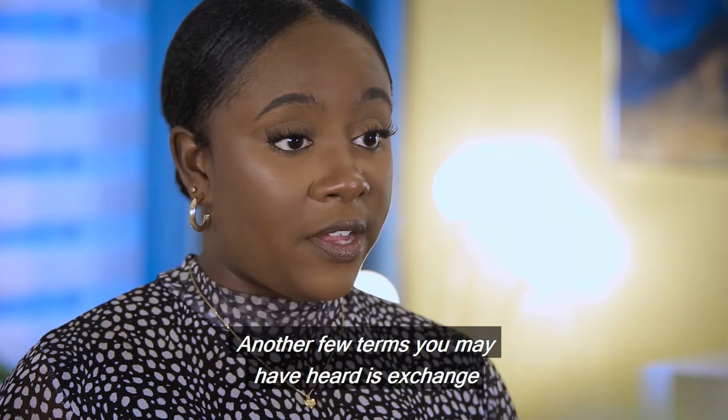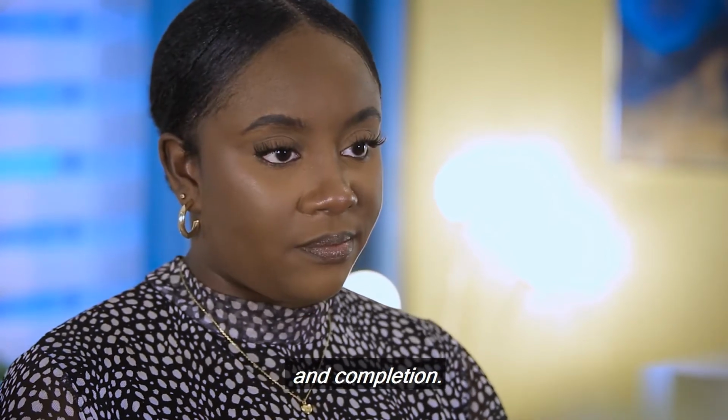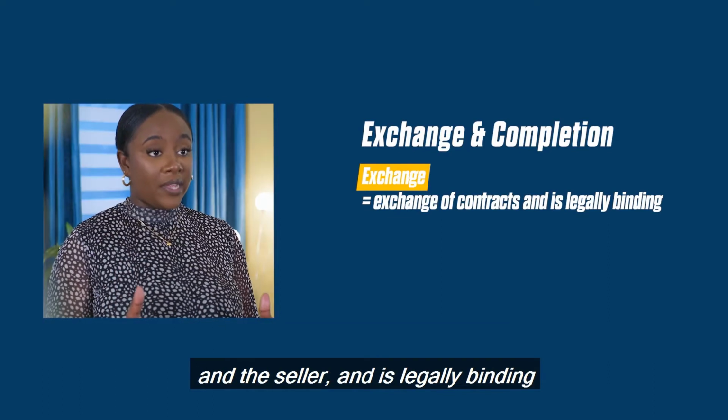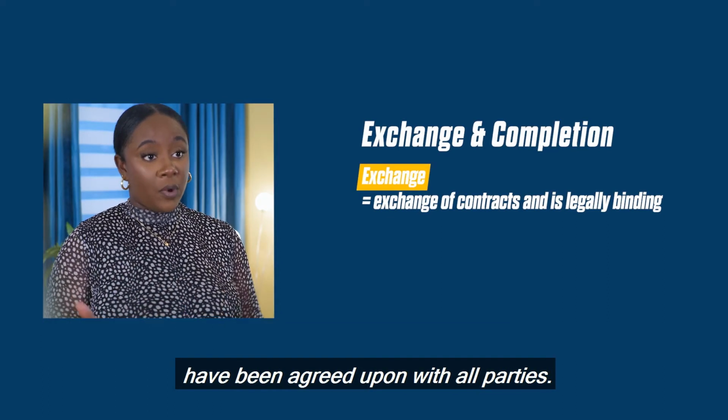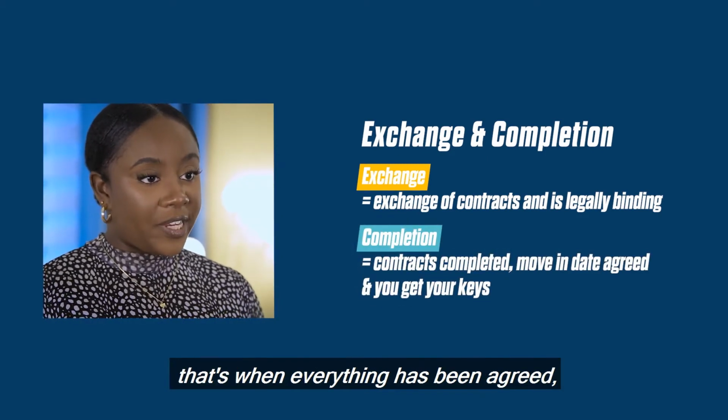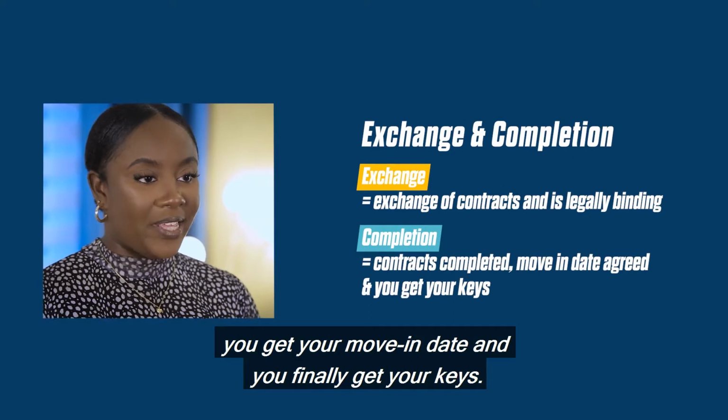Another few terms you may have heard are exchange and completion. Exchange is the exchange of contracts between the buyer and the seller and is legally binding, and all the terms and conditions have been agreed upon with all parties. And completion is the fun part. That's when everything has been agreed, you get your move-in date and you finally get your keys.